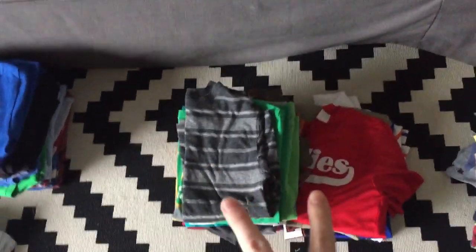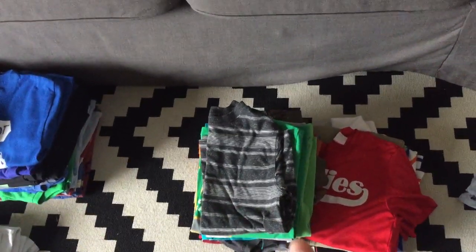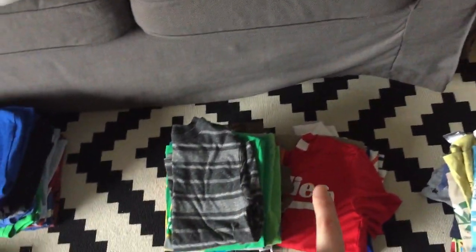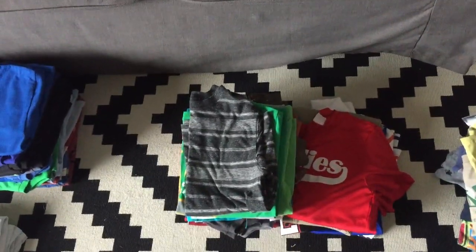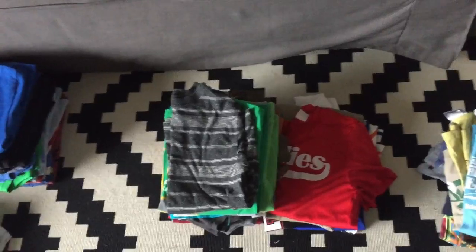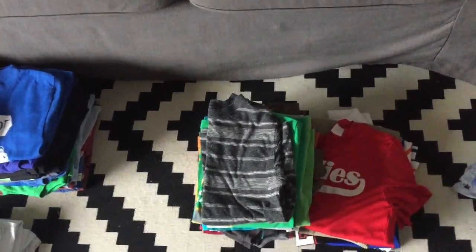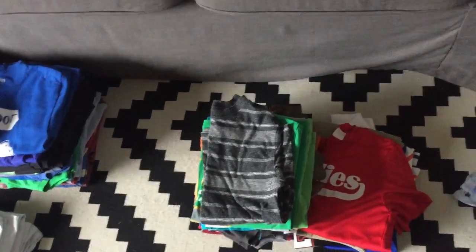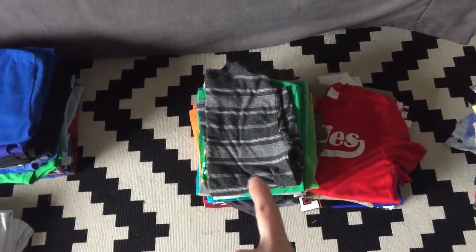So these two piles are going to go into his seasonal box for next year or for summer. So this stuff is a little bit big, except for that shirt on top. That's his shirt from when he played baseball, and I'm keeping it just for sentimental reasons. So it's actually too small for him, but he's had it in his drawer forever. So I'm going to put it away in his box, and it'll just stay in there until he grows up. If he wants to give it to one of his kids, he can.